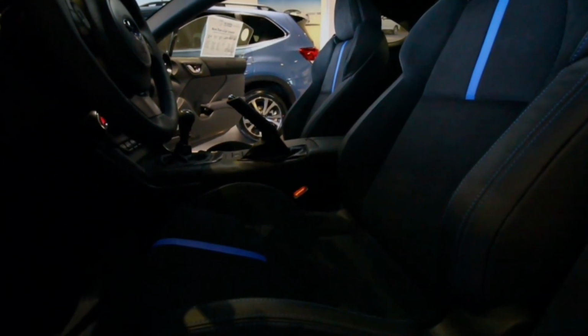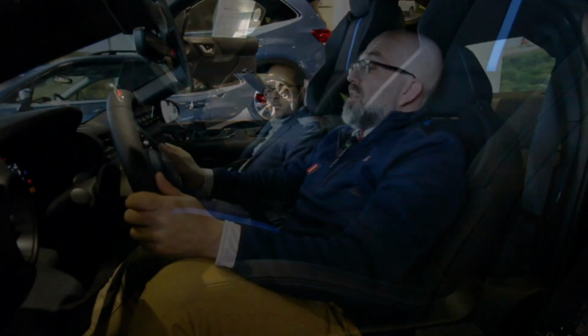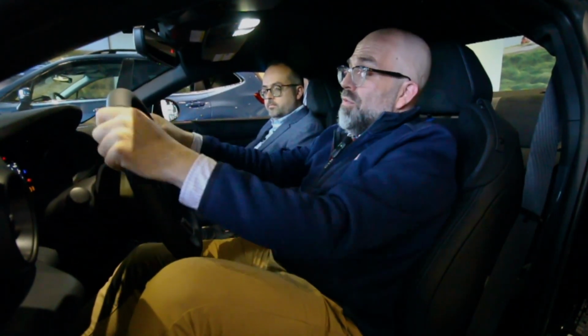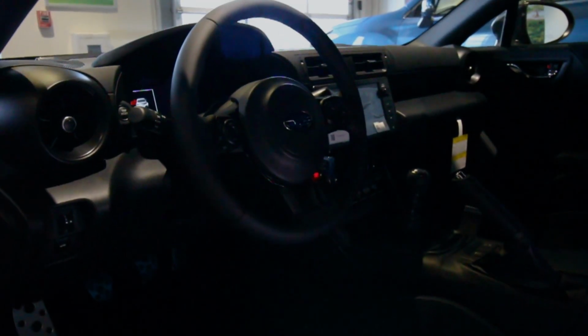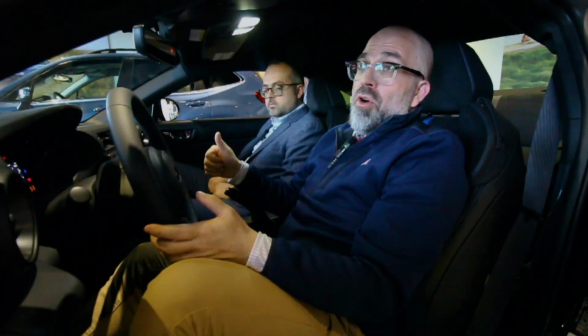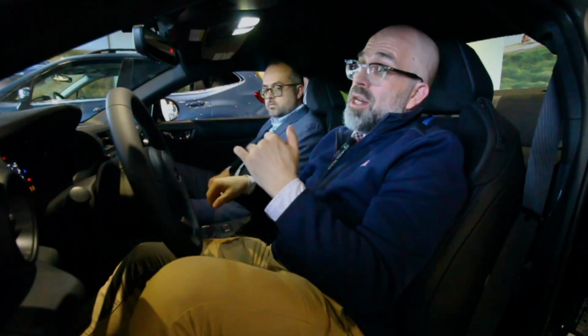The interior of the BRZ is definitely a really nice place to be. It is intimate, does not feel claustrophobic at all. But again, going back to the performance base, you can feel just by putting the steering wheel in your hand that this car is designed to be driven. Standard on this car, you're going to get Apple CarPlay, Android Auto on limited up models.